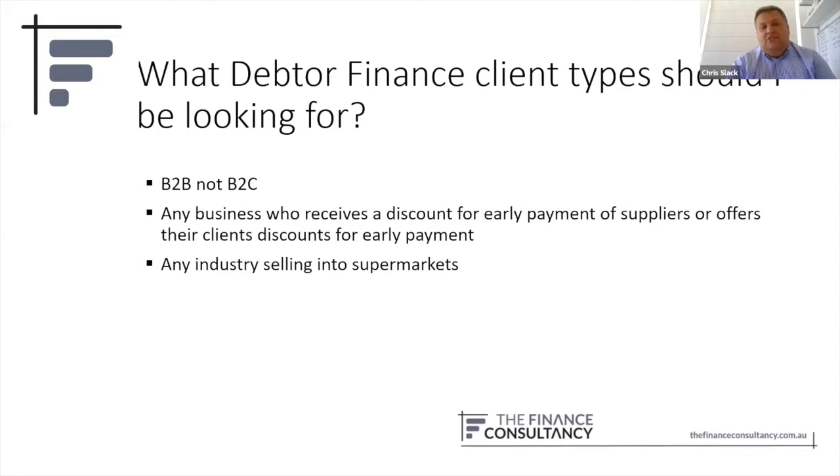For debtor finance, in terms of the clients we're looking at, you're looking at B2B, not B2C. You can look at trade finance for B2C. Any business that gets a discount for early payments of suppliers. There's a particular client I'm working with on the panel at the moment that has a 10% discount from their supplier and a 15% discount they offer for early payment. You could find the most expensive lender in debtor finance and double it, and you would still be giving away more by not taking debtor finance. So again, it's about opportunity cost.